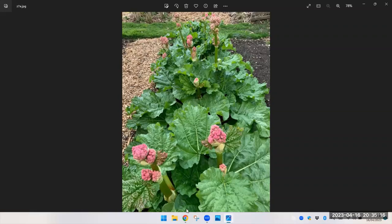Strange. Best to pull your rhubarb straight out from the bottom. Don't cut them off, because you pull the whole of that stalk out. Does that make sense?